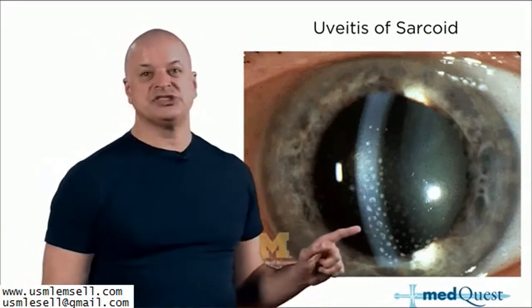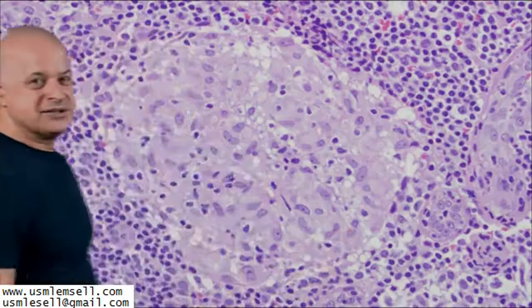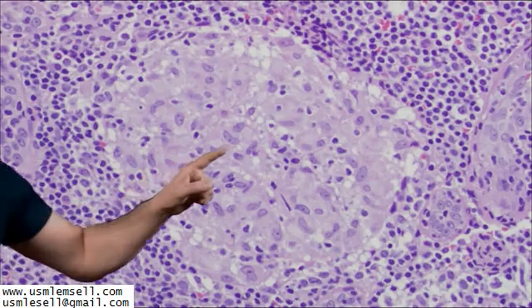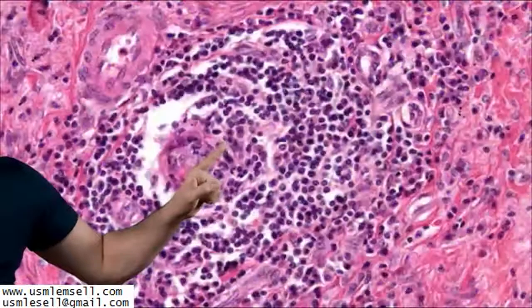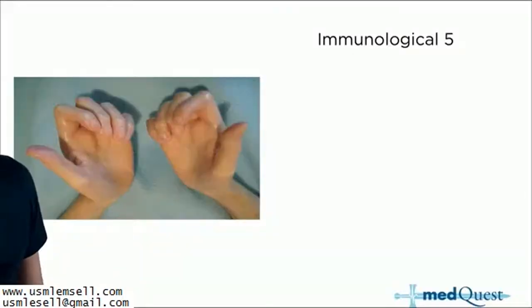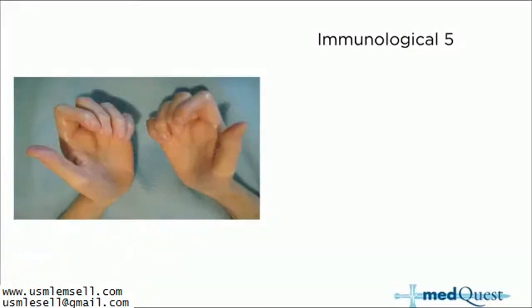This is a picture of a granuloma. It looks like a glomerulus, doesn't it? But it's not a glomerulus. It's a non-caseating granuloma.